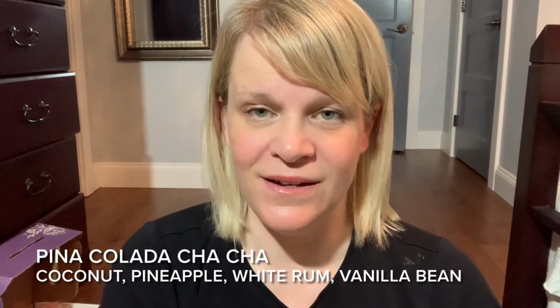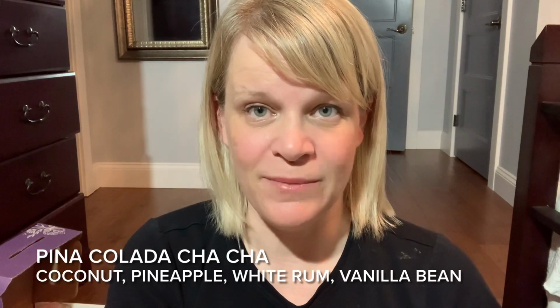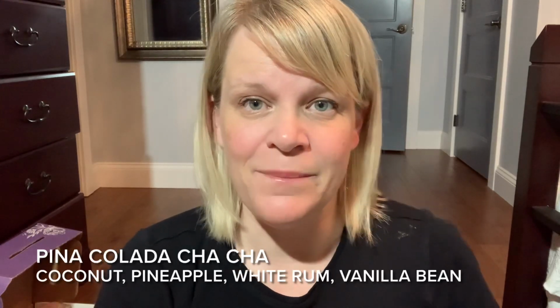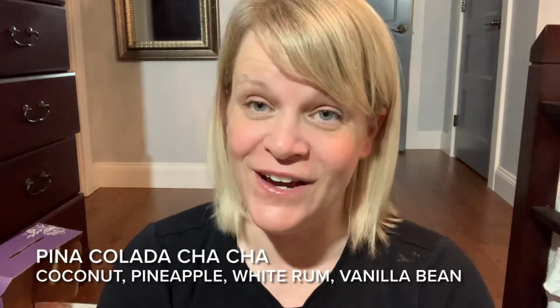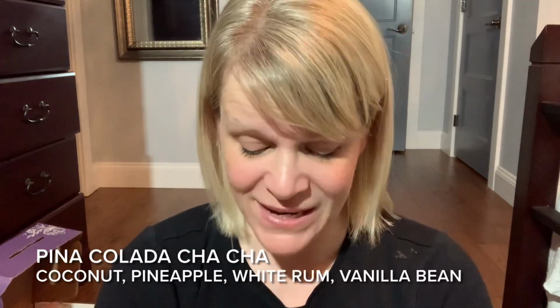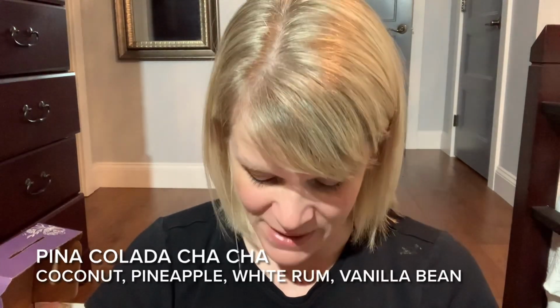So I will quickly go over this. I finished up 2 bricks. This is the first one, Pina Colada Cha Cha. In the current selection for bars, this is from a 2018 spring brick release. So this has coconut, pineapple, white rum, and vanilla bean. It's very much like a virgin pina colada because I don't smell a lot of rum. It's very, very nice. I really am starting to enjoy that one. I would get about a medium throw, but it's fairly long lasting for me, so I'm happy with that.